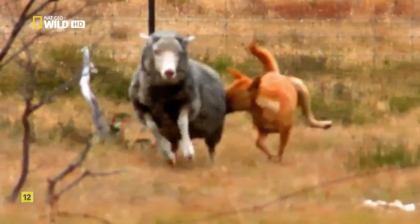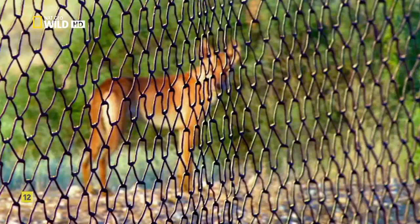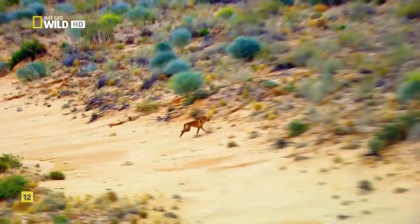There will always be people who want them dead, or at least confined to the outback. In a land where few Australians tread, there stands an impressive human creation. The dog fence slices through more than 3,000 miles of the country. An early 20th century solution intent on banishing dingoes to the desert.